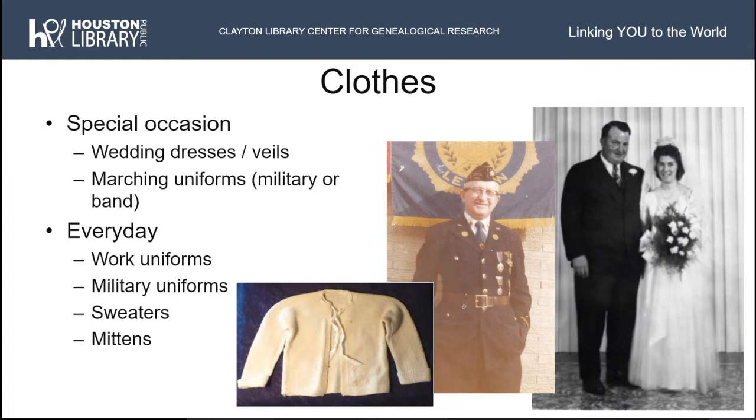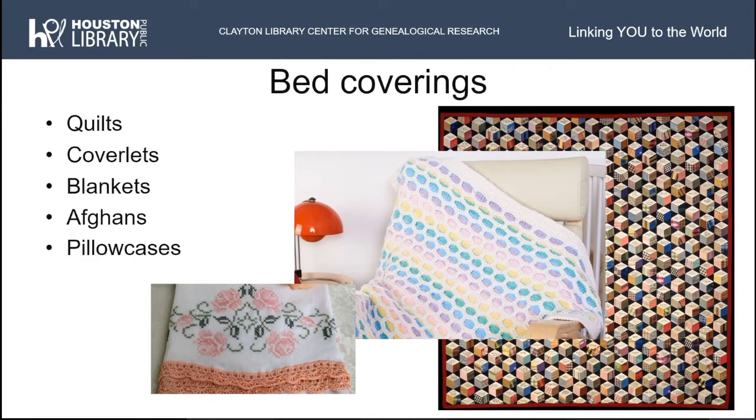Then everyday items such as your father or mother's work uniform, a military uniform that they actually wore during active service, sweaters, mittens, whatever type of clothing that they might have had. Bed coverings such as quilts, that's the big one that most people think of when they're thinking of something made by a family member that may stay in the family. They may also have made coverlets or blankets. If you had someone who did weaving, you may end up with a coverlet or blanket. Those who crochet or knit make afghans for the family.